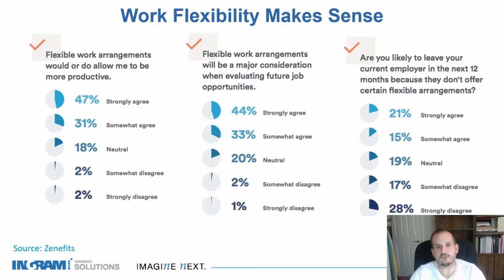And this massive interest in flexible work arrangements doesn't just pertain to me. Numerous studies, as you can see here, have been done identifying the desire for employees to have flexible arrangements. The interest was so high that nearly 80% of employees equate flexible work arrangements to a top consideration when evaluating future job opportunities. And to take it a step further, you can see here 36% are actually willing to leave their current employer in the next 12 months if they don't begin offering more flexible arrangements.